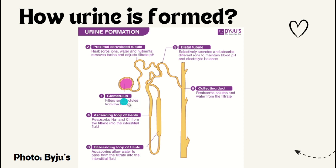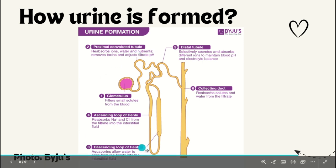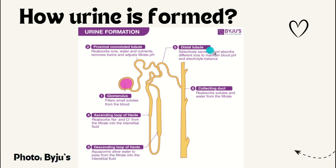Right? So it starts with the glomerulus, then the proximal convoluted tubule, and then the descending loop, descending as in going down, loop of Henle, then the ascending loop of Henle, and then you're going to have the distal tubule, and then the collecting duct. So basically, this is more of a memorization thing. You just need to memorize what happens in what, right? At the end of the day, the goal is to filter the blood and to pass out the waste through urine, right? That's the whole goal of it, right?